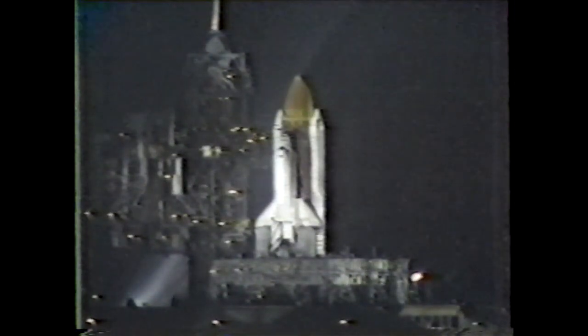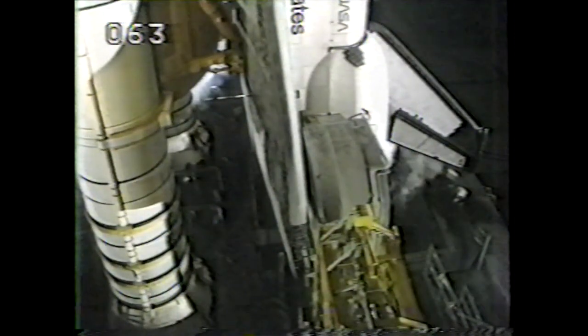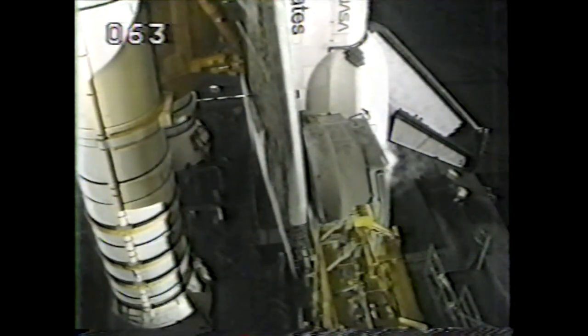T-minus 50 seconds and counting. Coming up on T-minus 31 seconds and a go for auto sequence start. Have a ground launch sequencer go for auto sequence start. Columbia's general purpose computers now have primary control of critical vehicle functions. T-minus 20 seconds. Everything is go. The orbiter's onboard computers have armed the SRB ignition, hold down post and T-0 umbilical.